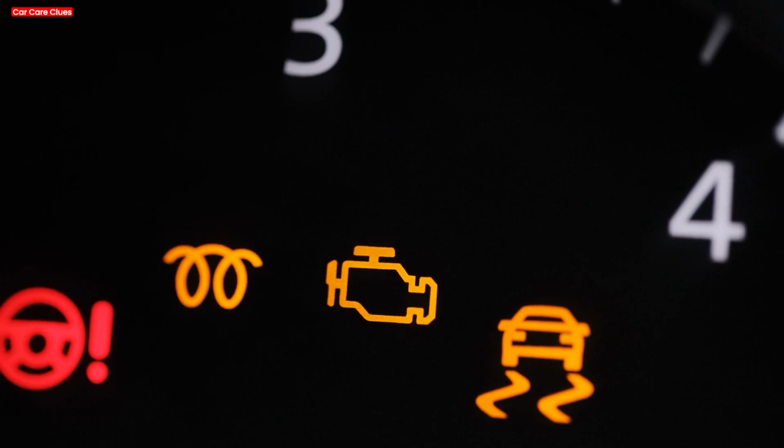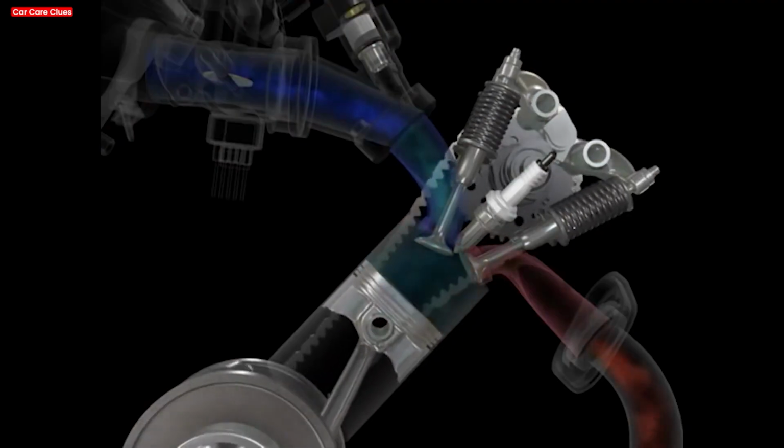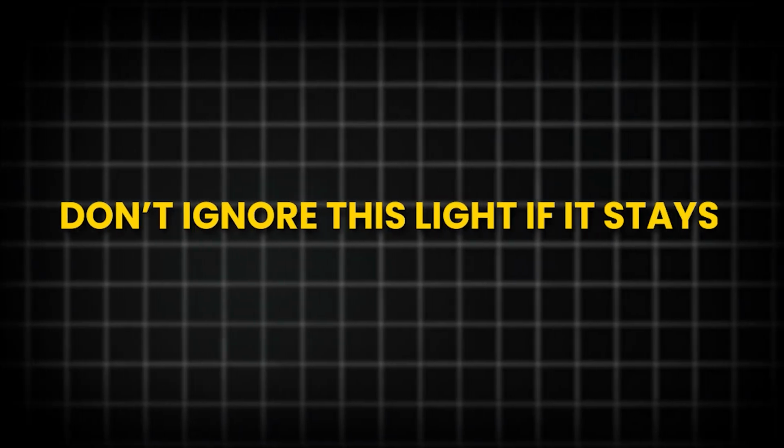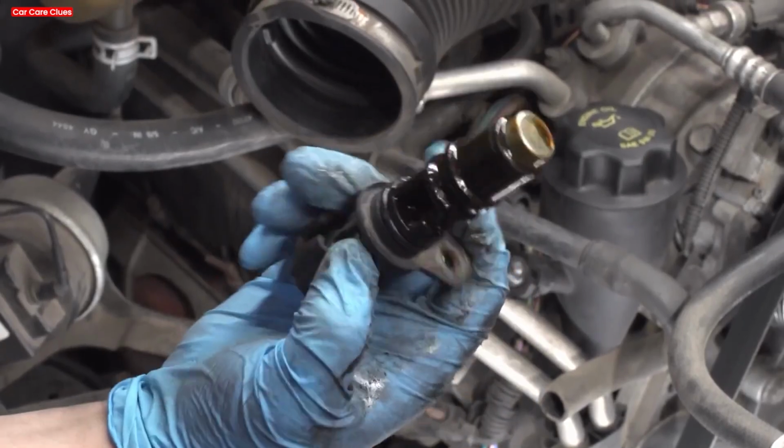While a glowing check engine light can mean many issues, it's often one of the first clues of a crank sensor problem. Don't ignore this light if it stays on along with any of the other symptoms below. Have the sensor checked right away.